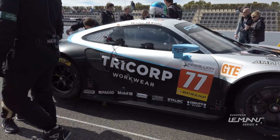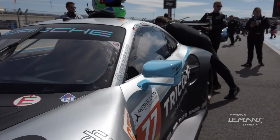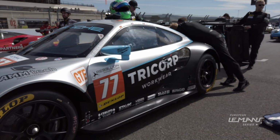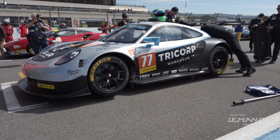Back with the 77, this time as Dempsey Proton Racing. Now, Matteo, is this going to be the start of the 77's winning season? Actually, that's the dream, our dream. We are here to fight as hard as possible. We know that we have a competitive car, so the team is always on a high level of performance. So we have the best structure behind us. So we are here to win races, to try to win the championship, and that's the aim for this year.